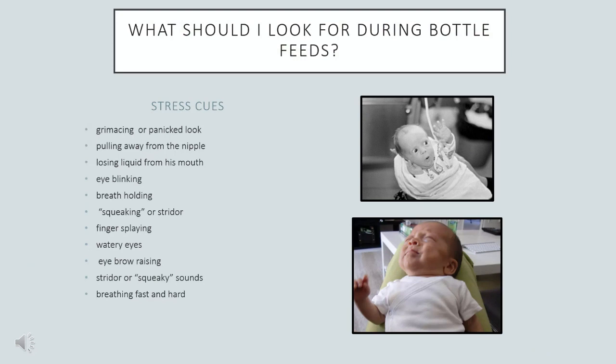If your baby is having trouble eating, they will demonstrate stress cues, which can include facial grimacing, pulling away from the nipple, losing liquid from around their mouth, eye blinking, breath holding, squeaking or stridor sound, vital variability, events, finger splaying, watery eyes, wetness, coughing and choking, and eyebrow raising. Breathing fast and hard can also be a sign of stress while eating. When feeding your baby, you want to focus on the quality of the feed versus how much they take. If your baby's feed looks good and safe, eventually the volumes will follow as they mature.